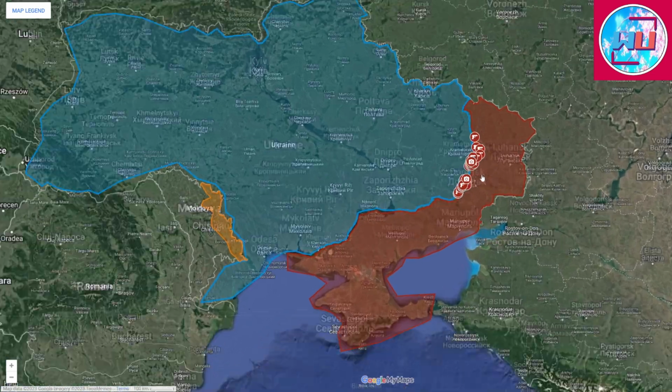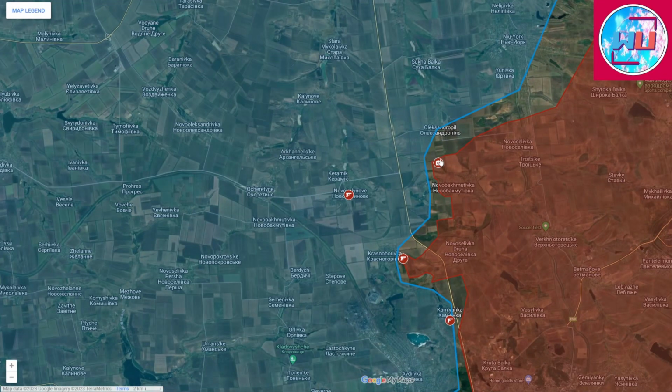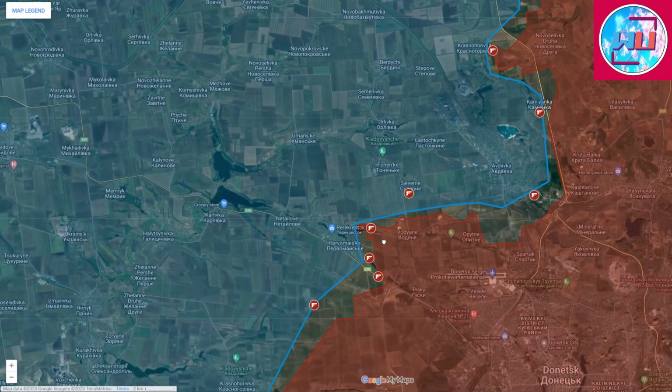In this one, it will be a very short one as I'll be updating a bit on the Donetsk front line, and then I'll be looking at some combat footage.